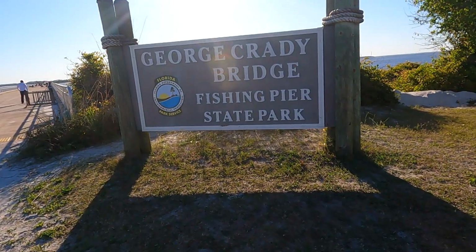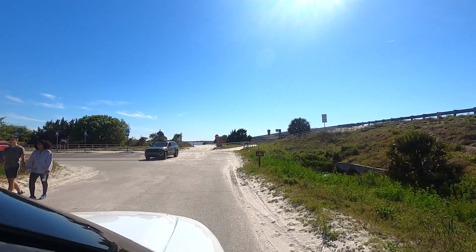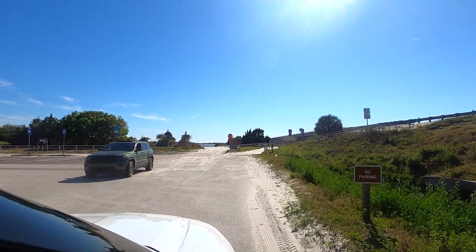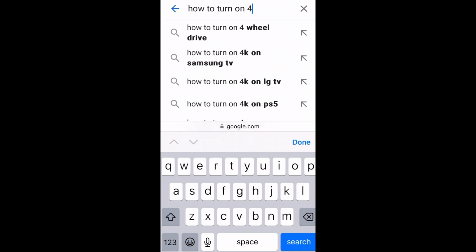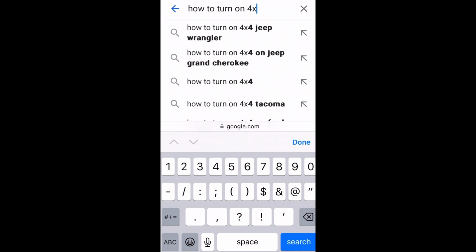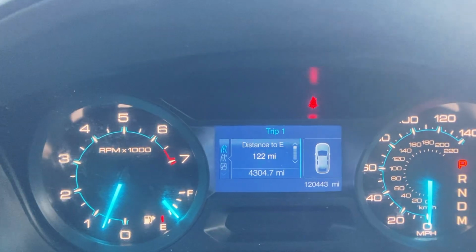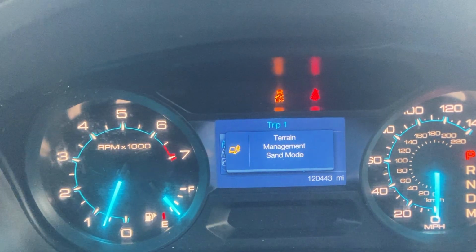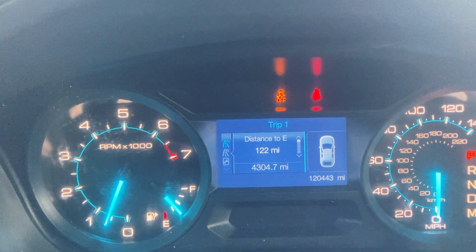Okay, so focusing back on Amelia Island State Park and the beach. And now that we've done our walking, let's engage our 4x4 with some help from Google because this is our first time activating the 4x4 in this SUV. We haven't had a 4x4 in quite some time, so we're excited to be able to go 4x4 again. And I think we have it figured out. I think we have the 4x4 engaged now.